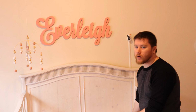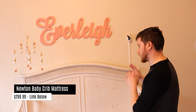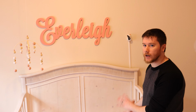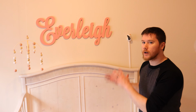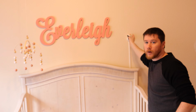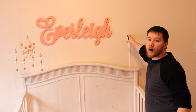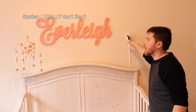The mattress in the crib is a Newton mattress, just because of all the safety and everything that goes into those kinds of mattresses. We wanted it to be breathable, so we didn't mind spending the money on a Newton mattress. We have an Owlet baby monitor camera. I made a review for this camera, so if you don't know how I feel about it, go check out that video. It will sum up very well how I feel about this camera.